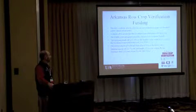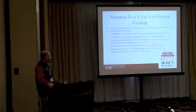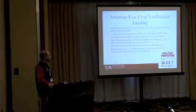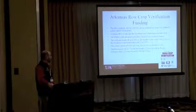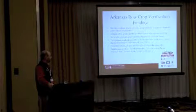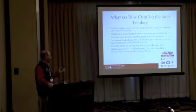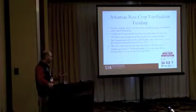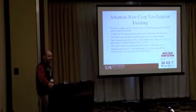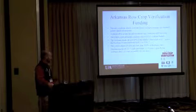Our funding, as you can see, rice, soybean, wheat, and corn. The state checkoff program has a promotion board that funds that. You can see, the checkoff is the tax that they pay when they sell their crop. And it breaks it on down a little bit farther. I'm not going to go into all of that, but bottom line is this verification program is funded through the farmers in the state of Arkansas through their checkoff monies.